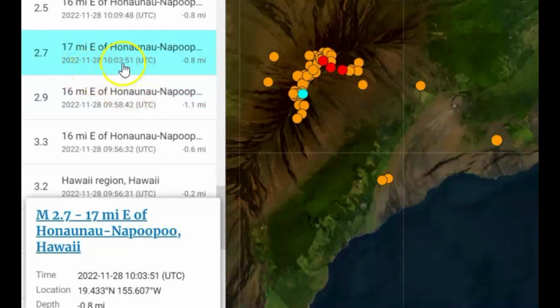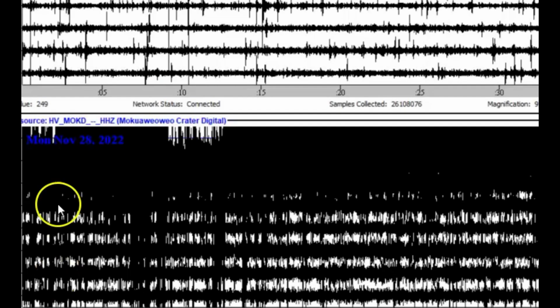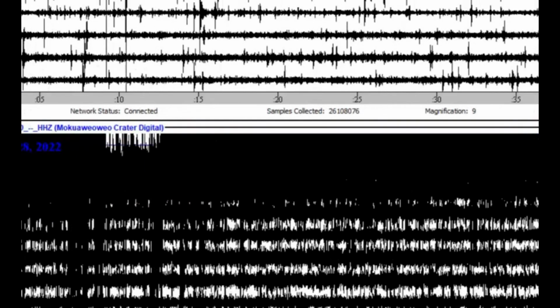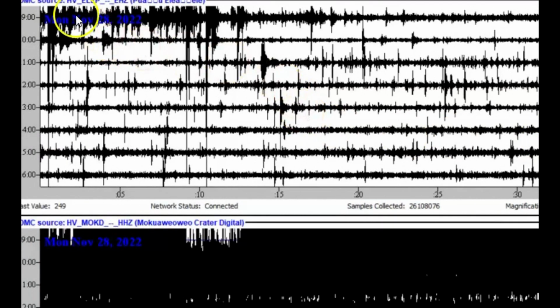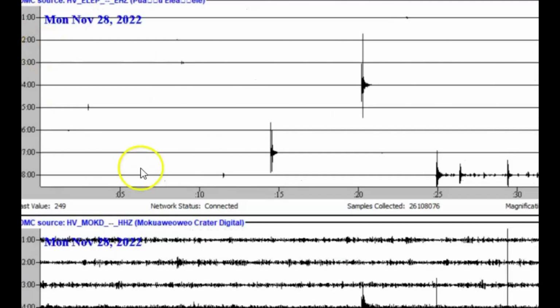Okay, and then it jumps up to... yeah, I don't know. It looks like for this monitor, I don't know if you can see it, we got a lot of data that didn't come in. All right, so let's go back another 8 hours and see what we got.